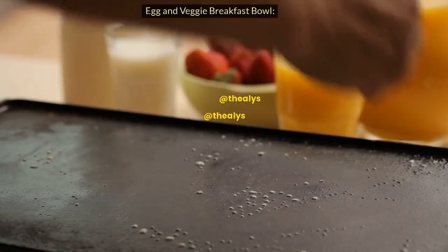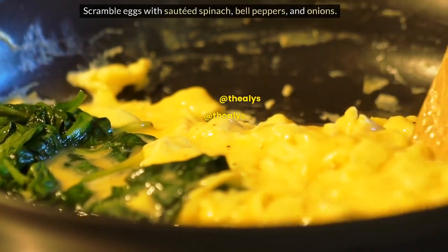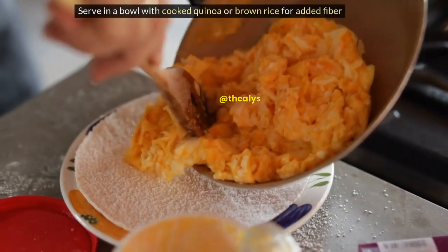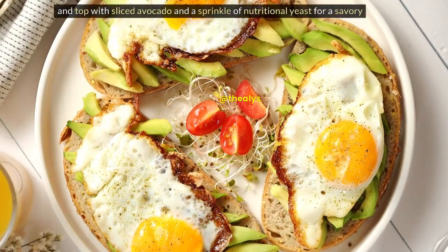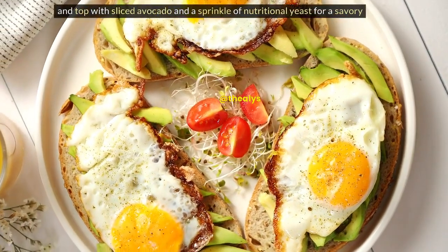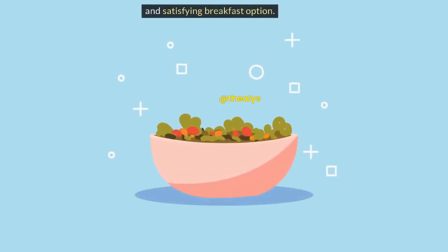Egg and veggie breakfast bowl. Scramble eggs with sautéed spinach, bell peppers, and onions. Serve in a bowl with cooked quinoa or brown rice for added fiber. And top with sliced avocado and a sprinkle of nutritional yeast for a savory and satisfying breakfast option.